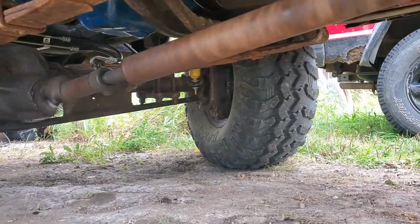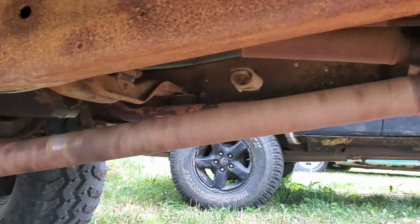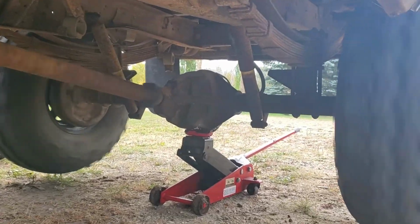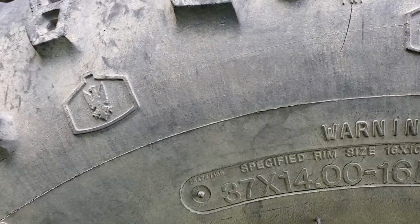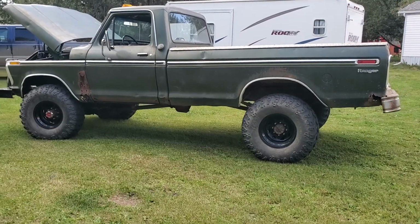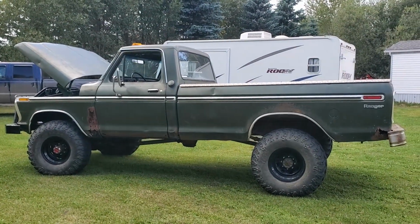One benefit that's pretty cool to the narrow frame on these is you can run big tires without putting spacers or nothing on. Like, I got lots of clearance. Got 37 by 14. And this truck is stock. You can clear 37-inch tires from the factory. It's pretty cool.